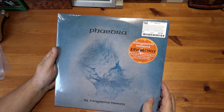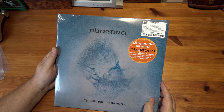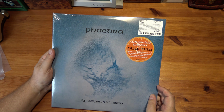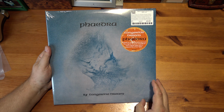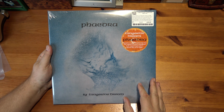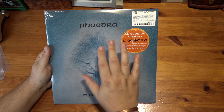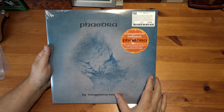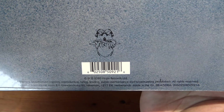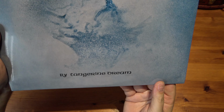This time, it's a Record Store Day version of Phaedra by Tangerine Dream. On tangerine vinyl, it's a double this time, so it's got outtakes, so that makes it much more desirable because I don't know how many times I've bought Phaedra over the years. Best one I've got so far, I think, is an SHM from Japan of Phaedra. That sounds pretty good. But they say it's taken from the tapes, this one, so there's a chance it could be better. You know, vinyl always has a chance of being better than CD. So we will have a look and see how tangerine it is.